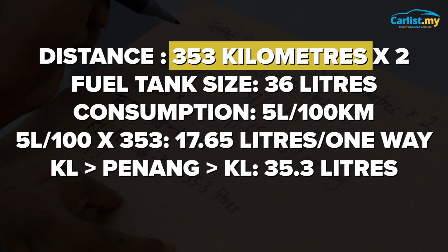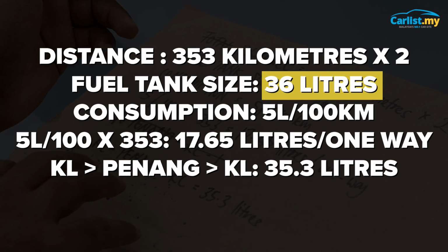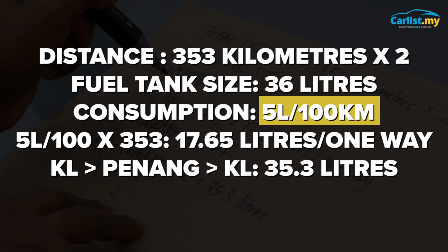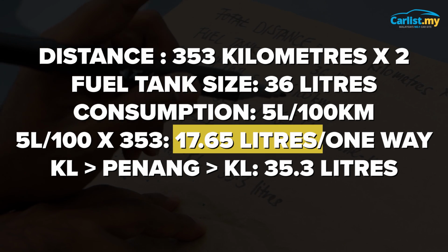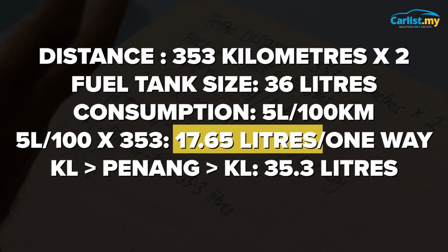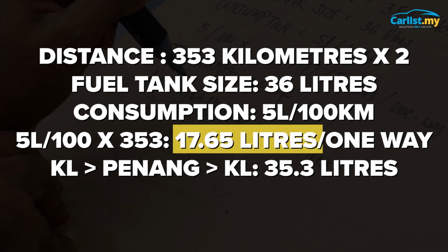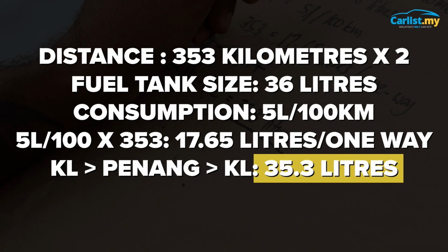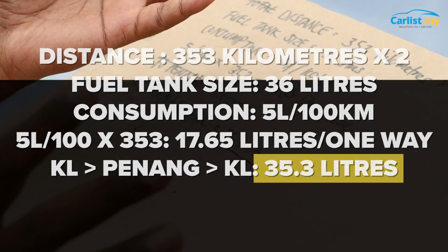We know the full fuel tank size of the Toyota Corolla Cross Hybrid is 36 litres. Our consumption, as I mentioned, we're going to round up to 5 litres per 100 kilometers. So based on that math, 5 divided by 100 times 353, we should be using 17.65 litres one way. Bear in mind we're going to be following highway speeds at 110, using the DRCC to eliminate as much human intervention as possible, which technically means our trip from KL to Penang and back to KL should only use 35.3 litres. And we have 36, so we have a buffer of 0.7 litres, not taking into account that we might be doing some driving around Penang.